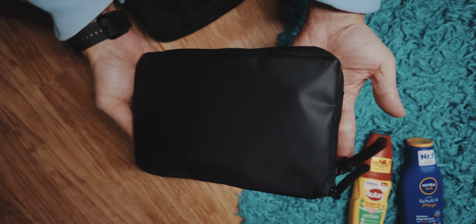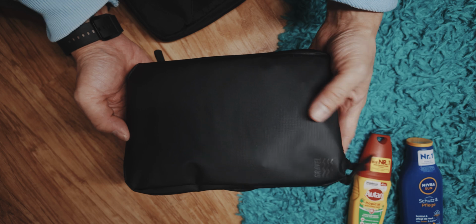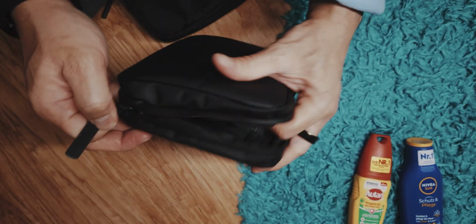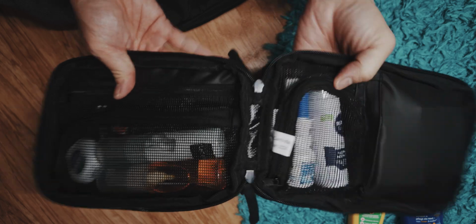Now the downside, as I said: this is designed to be hung, but if you don't have any place to hang it, then you will need to lay it flat.